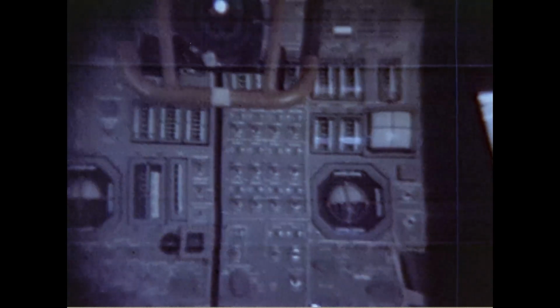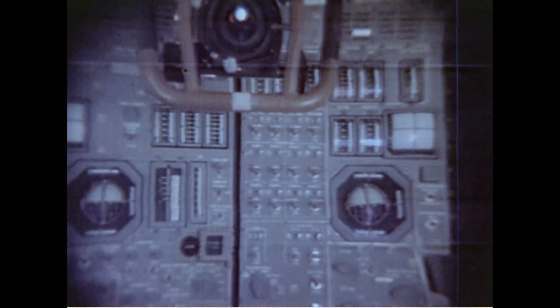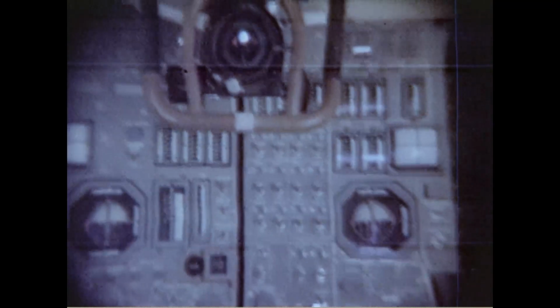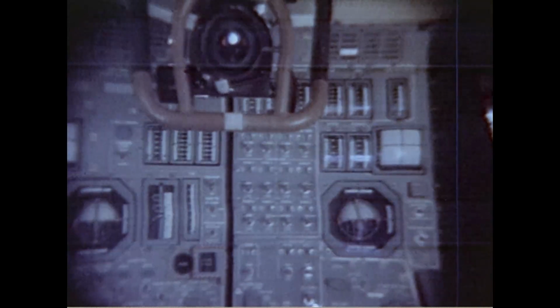Houston, 11, are you still getting high bit rate off the Omnis at this distance? Stand by, Mike. Apollo 11, Houston, about 50% of the time we're getting high bit rate off the Omnis when you're in PTC, over. Okay, thank you.